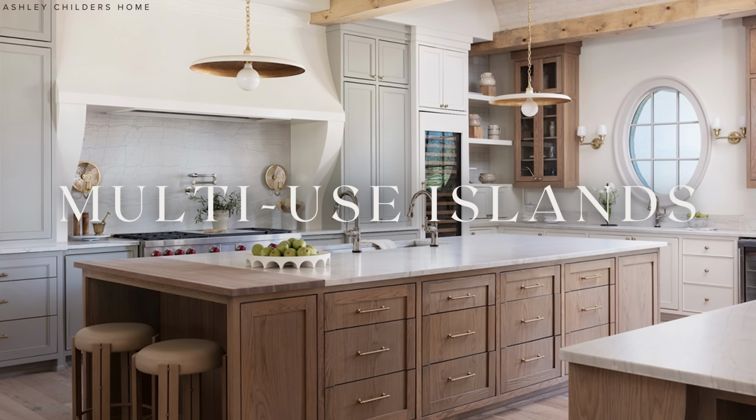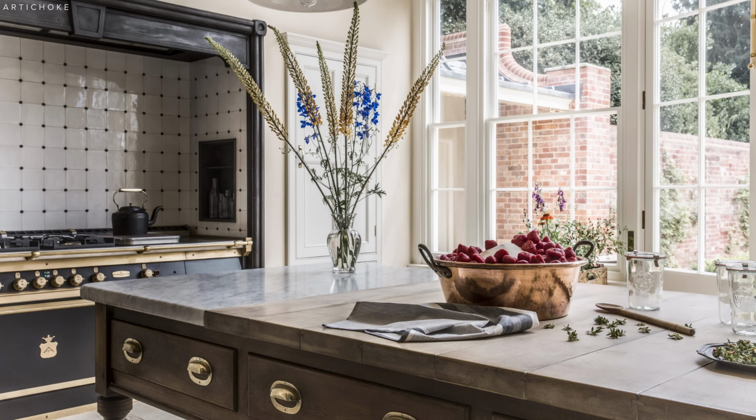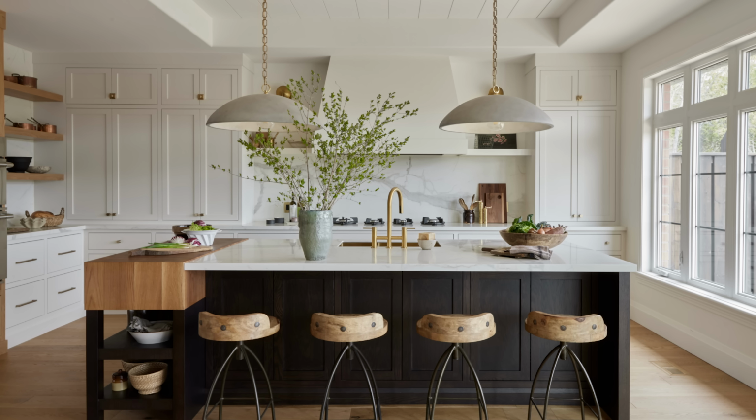Next, at number 7, we have multi-use islands. The kitchen island is no longer just an extra countertop. It's getting smarter, more functional, and more stylish than ever. Instead of a simple prep space, islands are taking on a more furniture-like quality with built-in butcher blocks, personalized storage solutions, and even multi-level or multi-island designs.